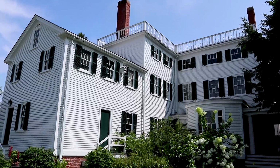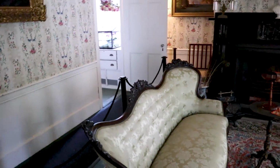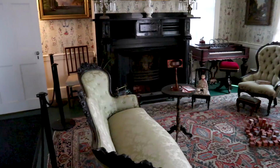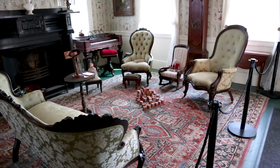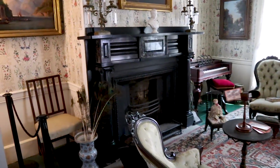Definitely a rich person's house. Let's go find out who. This was the governor's home, the only house that was moved, because it would have been destroyed while they were building Portsmouth.